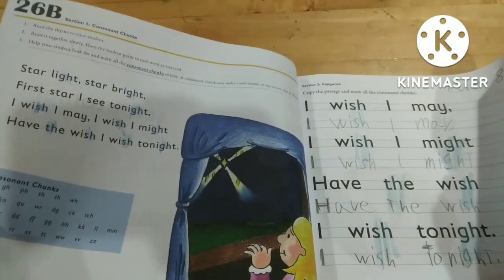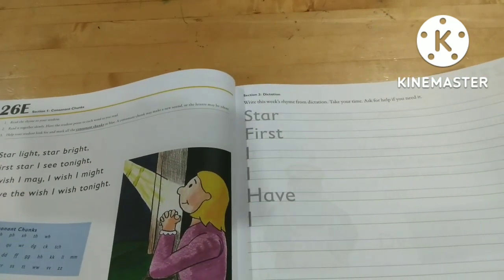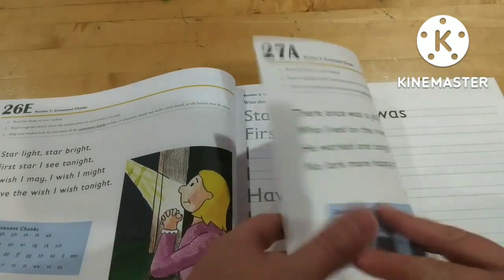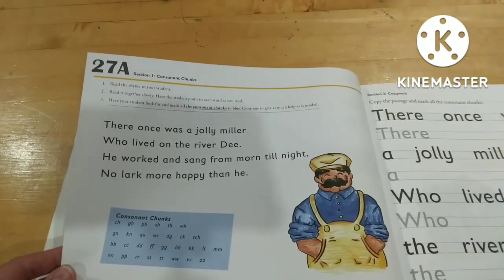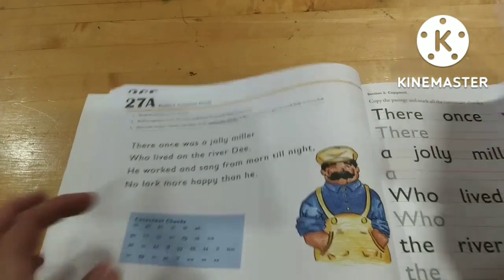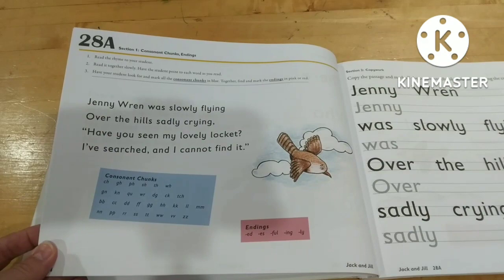So then you'll have copy work and coloring in the chunks. At the end of the week, you'll do a 10-minute dictation, helping them if they need it. And then at the beginning of the next week, you'll get a different rhyme. As you move on in the book, you'll add more colors. So now you're doing consonant chunks and your endings.